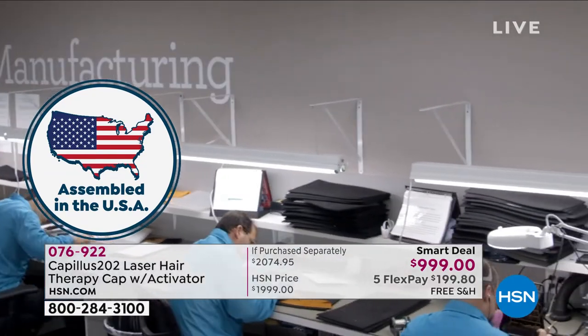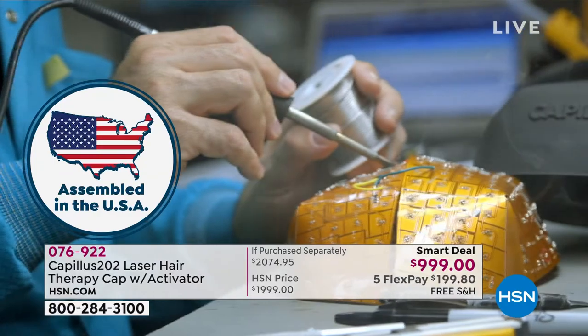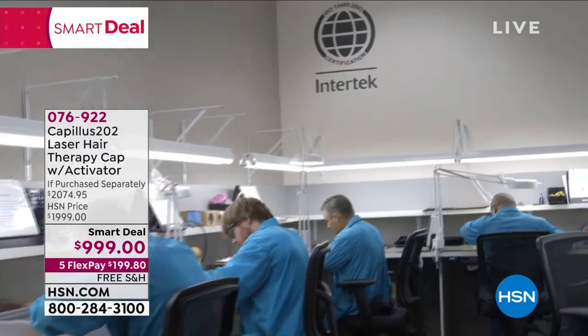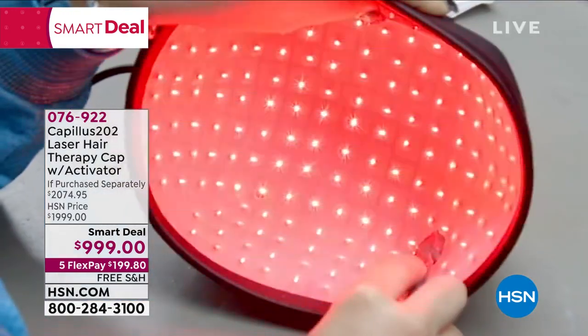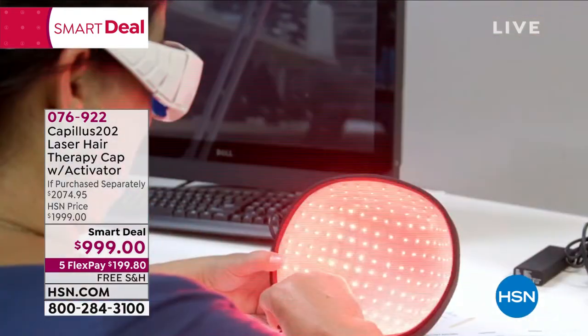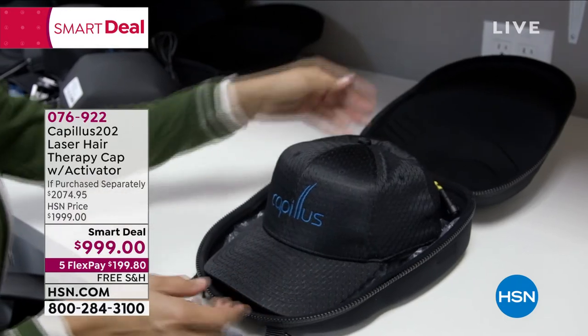The office, the great thing about the office, everybody has wonderful hair. They pass the Capillus cap around. It's funny. When the six-minute beeper goes off, somebody else will put it on. I have never seen so much great hair in my life. And it's a group of people who understand what hair loss can do to confidence. We understand what hair loss can do to your life at the office.